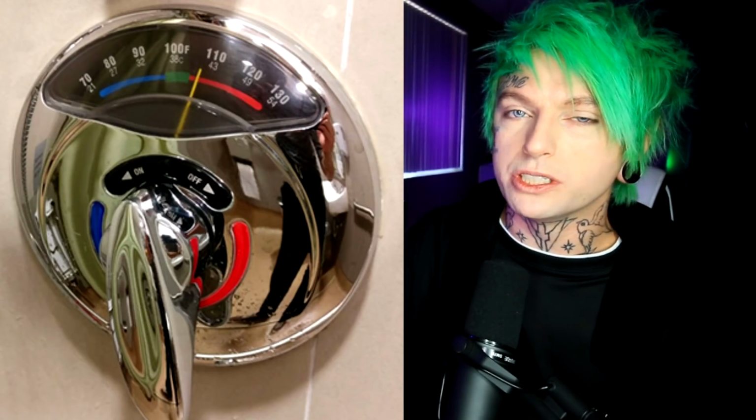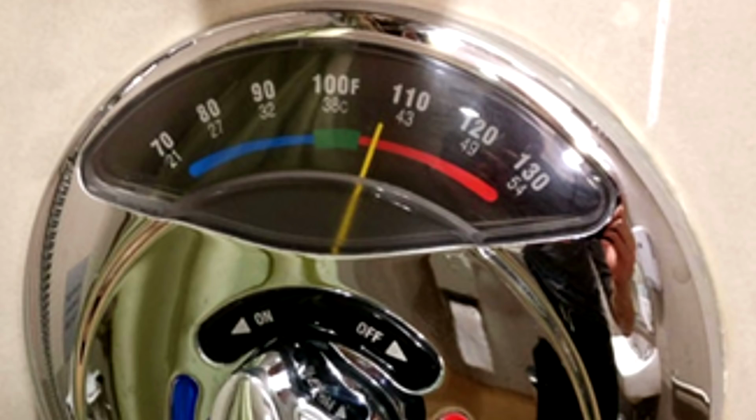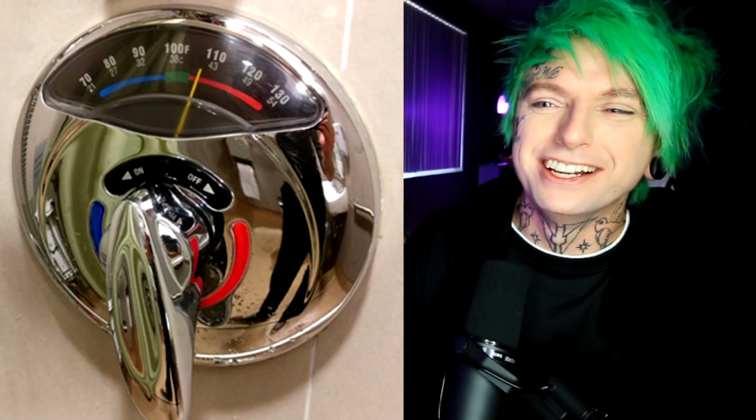It'd be even better if you could just save a preset. Man, it's like the ultimate lazy shower. You just have a preset saved of your water temperature. I'm sure they have that.